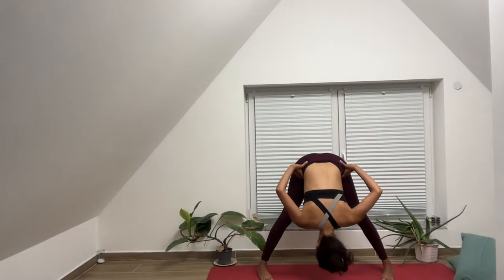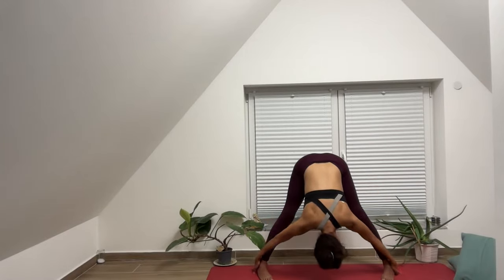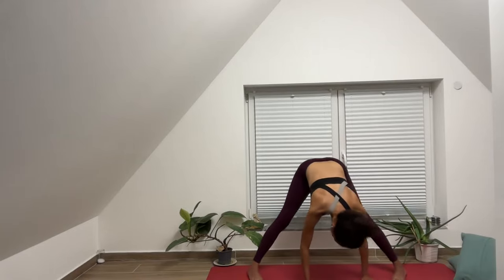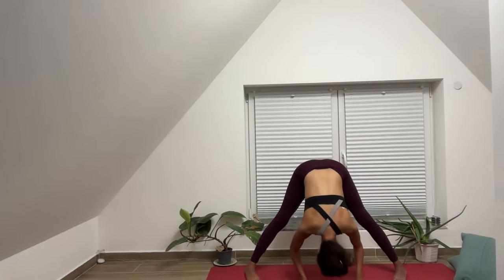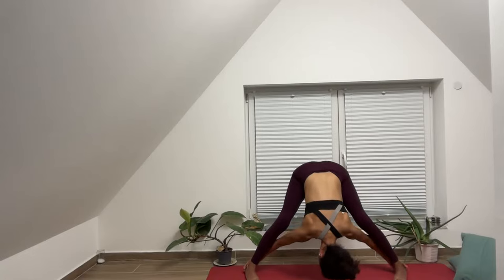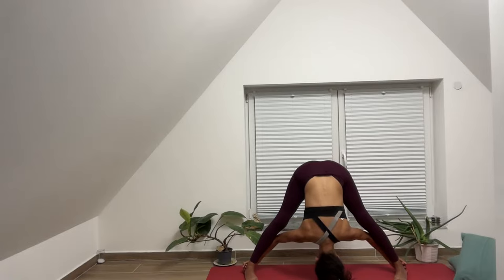You can put your hands back on your hips. You can put your hands on the outsides of the feet, or you can even open your feet a little bit if you have the flexibility, if you feel comfortable. And you can actually bring your elbows to kiss under your knees and wrap around the edges. Wrap your wrists around the edges of the outsides of your feet. And that's going to create a bind, which is going to give you a deeper stretch.